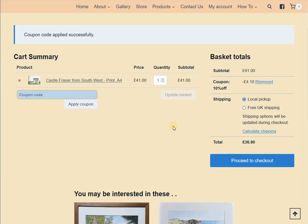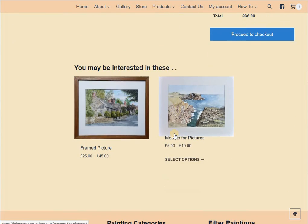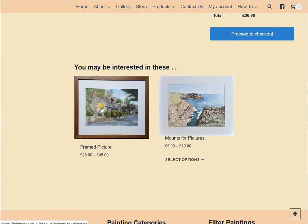Select the delivery options required. Use local pickup if you require a frame as part of the order. Notice any additional items you may be interested in below. When you are happy with your basket, press the Proceed to Checkout button.